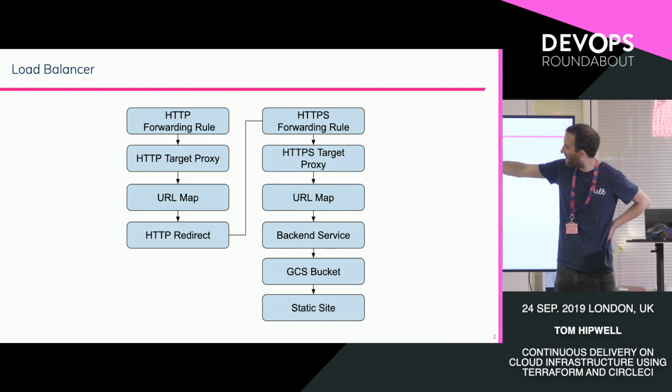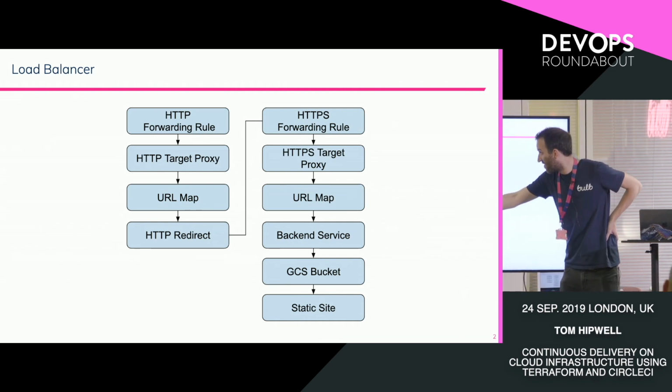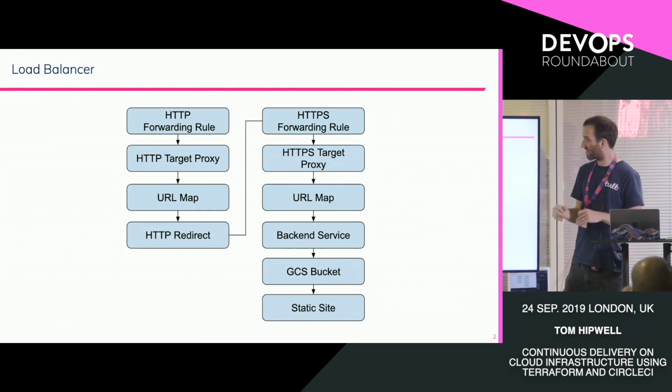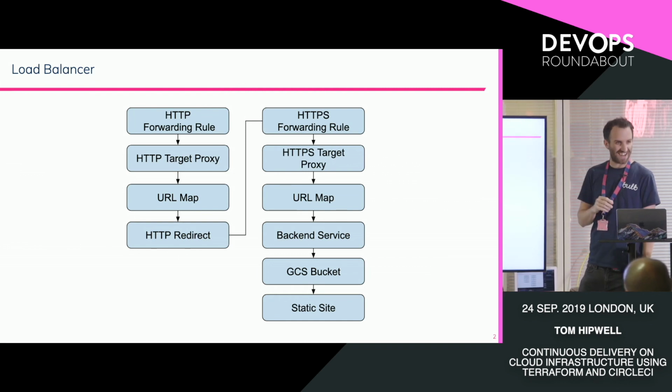On the other side, we have an HTTP forwarding rule that takes an HTTP connection, forwards it to an HTTP redirect service, which in turn forwards it back to the HTTPS service as well. Right, so that's the high-level architecture that you need to put together to deliver Netlify.